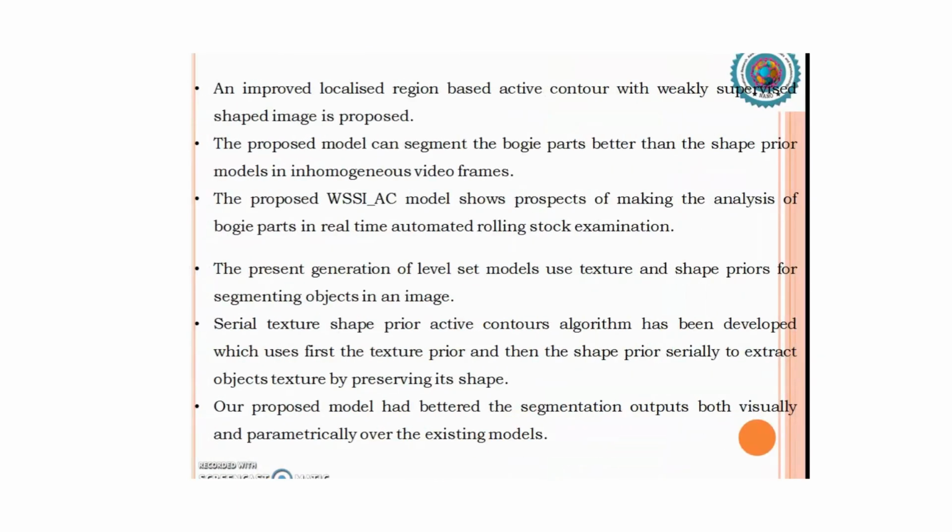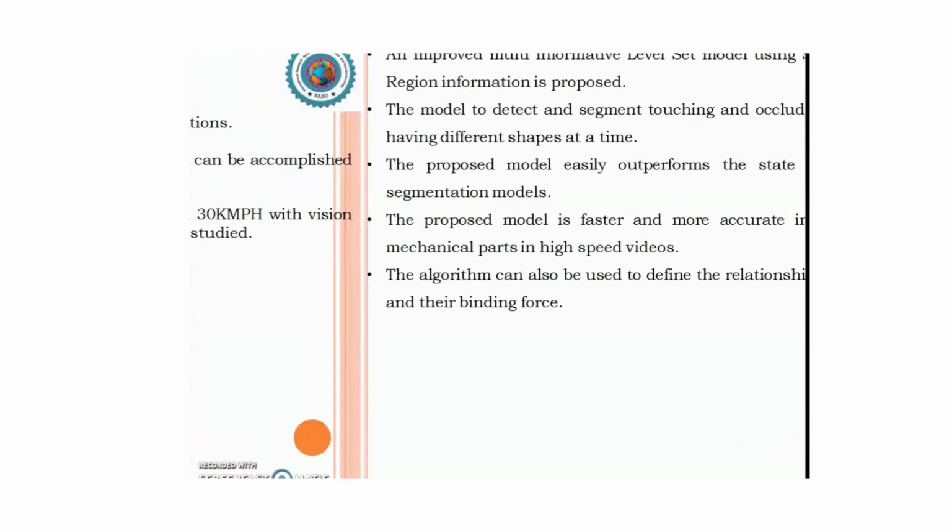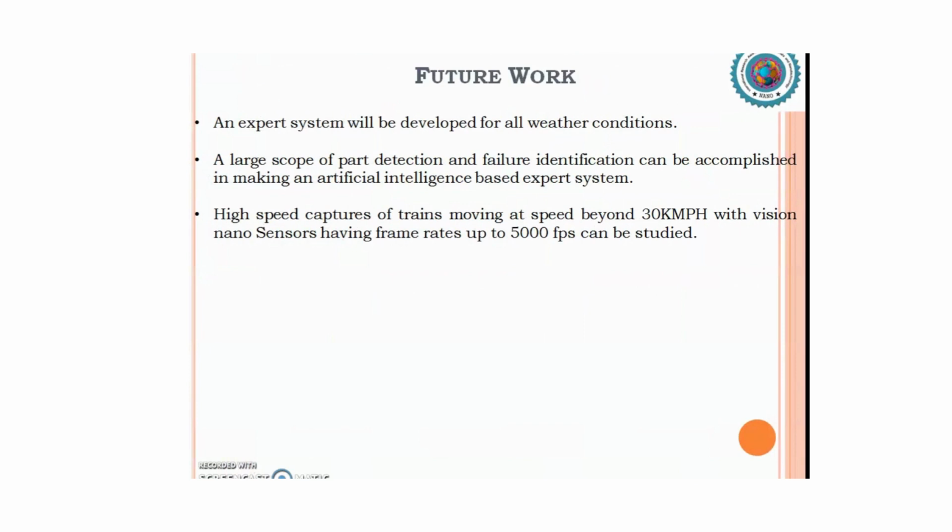To overcome this, we have to develop an automated system which can by itself identify the condition of the bogie part, and then send this information within no time to the railway personnel, so that actions can be taken very quickly and the lives of many people can be saved. So this is the basic idea of this particular work.